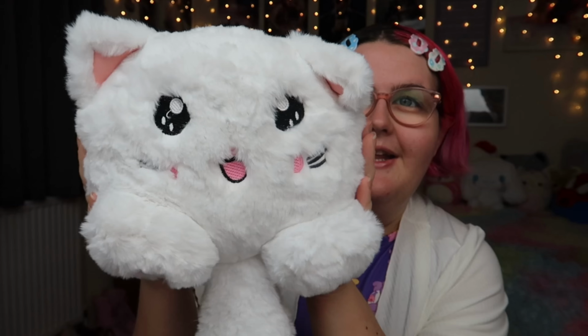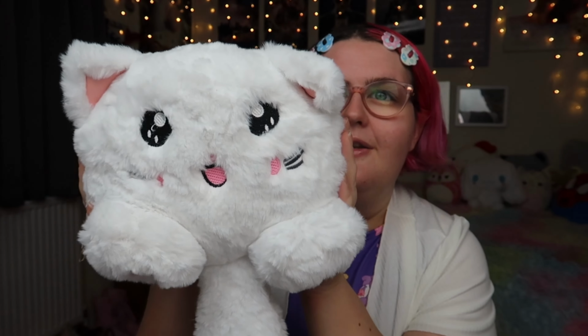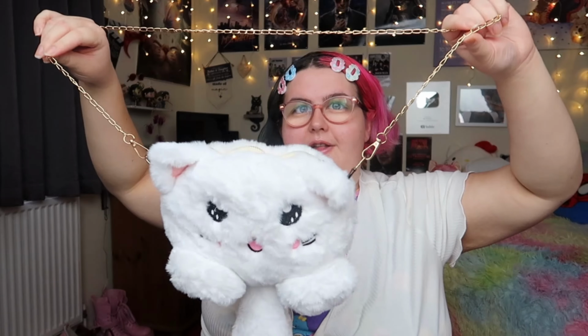So this first one is this cat with a big tail dangling down here, and it's got the cutest expression on its face. It's definitely inspired by kawaii fashion, and I absolutely love cats, so I had to get this one. And this one has a chain strap on it as well, which is perfect. It's big enough to get around my body. It sits down here on me. It's not adjustable, it just sits on like that.